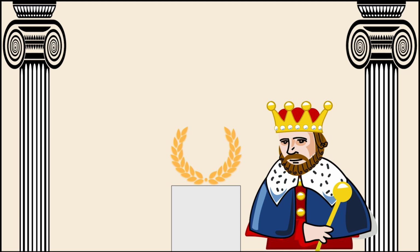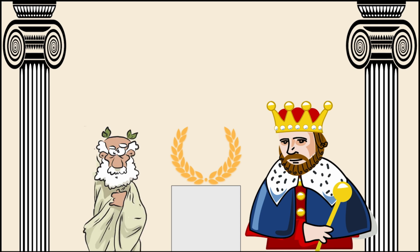Well, to solve this issue, he enlisted the help of a man named Archimedes, who was a well-respected scientist, mathematician, and inventor. To solve this problem with the crown, Archimedes considered the concept of density, which describes how compact a substance is. To demonstrate, let's consider a scenario.